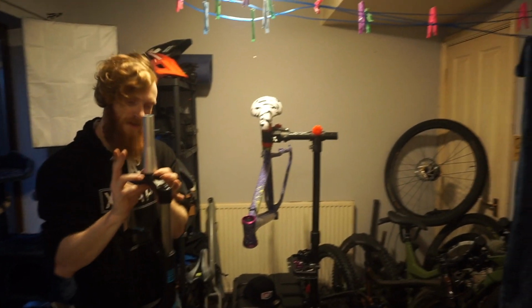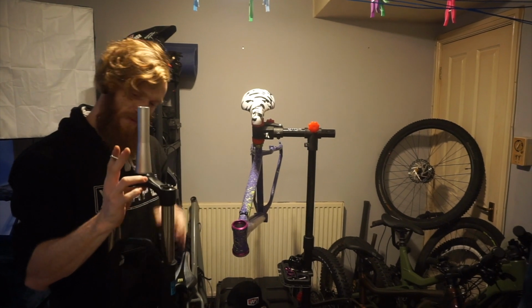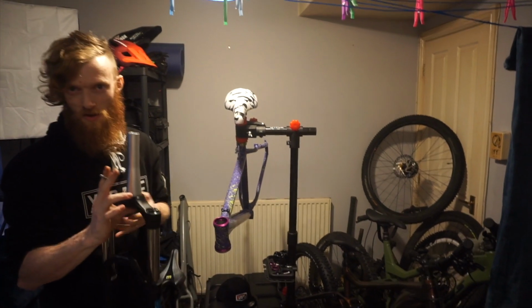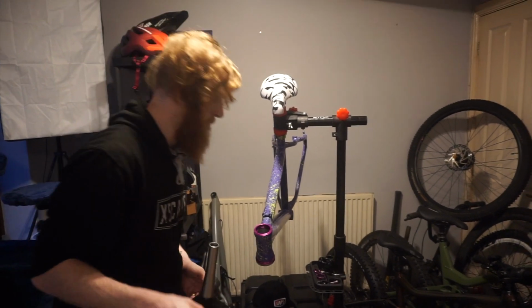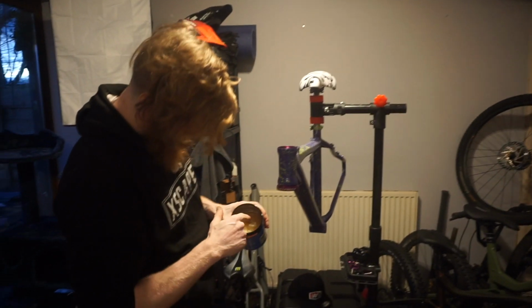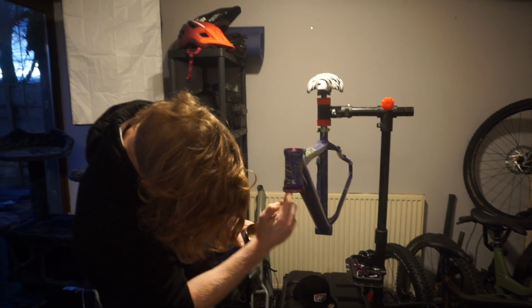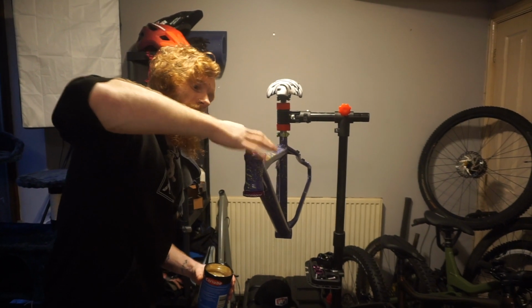So now we can get ready to fit these lovely forks to my brand new bike. Well, I say my brand new bike, me brand newish bike. So we'll just crack a little bit of grease around here, just where the bearings are going to sit. Crack some in top as well.